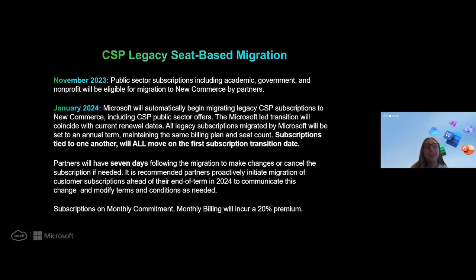Okay. So what we're saying is if you do your own partner-led migration and you move your subscriptions from legacy to NCE on your own, and you do choose that month-to-month commitment, they will incur a 20% premium. So want to call that out because these are discounted prices for these subscriptions. However, they will see that incurred cost.